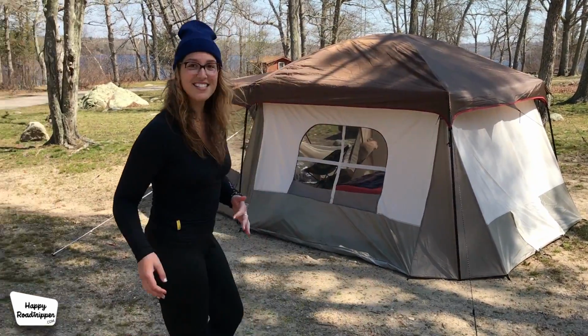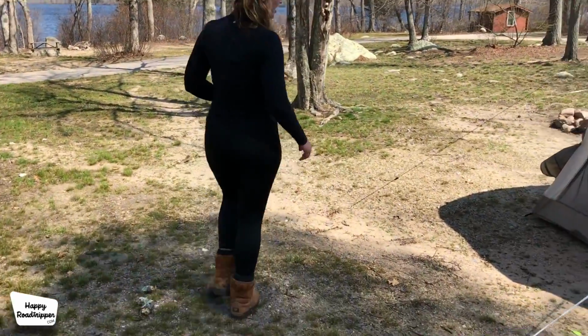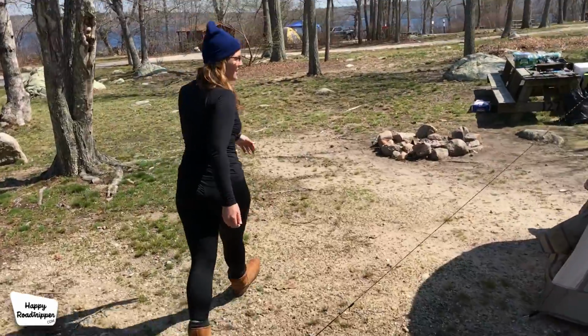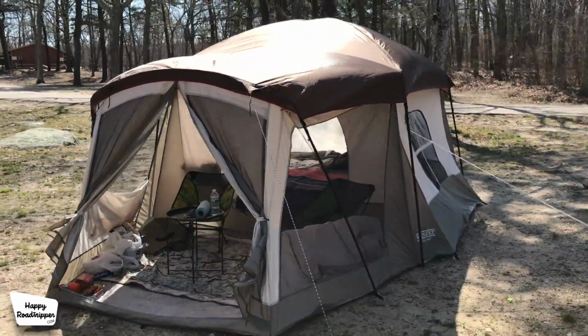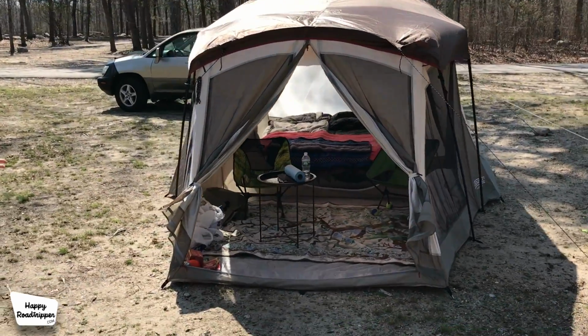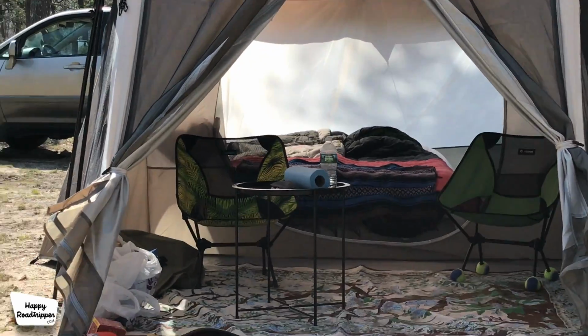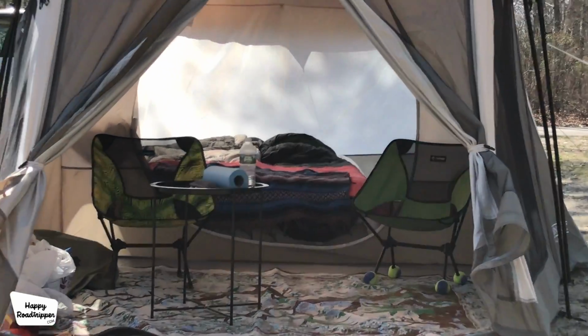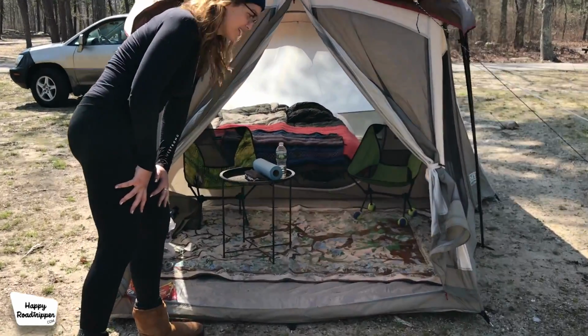And then all the positives of this tent are inside. It's super badass. First of all, there's a screen porch. We have two chairs and a table right now. It could fit two more chairs. Four people could get out of the rain in there. I did add a broom and dustpan to our shopping list for next time.